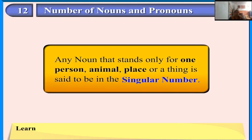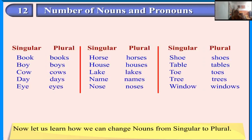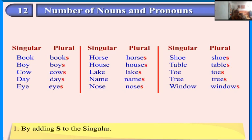Learn. Any noun that stands only for one person, animal, place or a thing is said to be in the singular number. Any noun that stands for more than one person, animal, place or a thing is said to be in the plural number. Now let us learn how we can change nouns from singular to plural by adding s to the singular.